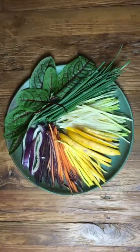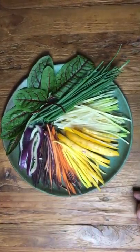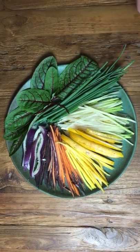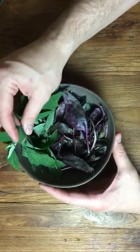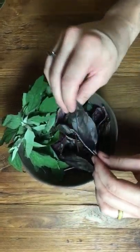So I'm going to show you a few of the ingredients that we're going to be loading these bad boys up with. So we have some organic local carrots, we have purple bell pepper, we have red vein sorrel, and we have some chive. Oh yeah, and cucumber. We also have some of this freshly harvested wild spinach and this gorgeous local purple basil.